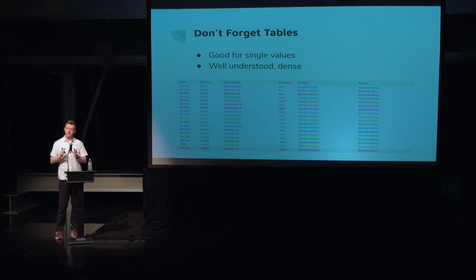So now let's finally talk about visualizations, which is what I said I was going to talk about in the first place. Let's not forget the humble table. There's a reason that everybody puts everything into spreadsheets. It's structured, it makes sense, we can parse it, we understand it, and it's super, super good for single values. So we've got a bunch of latencies stacked up over here on the left. We've got some dimensions, stuff like that. We're able to very quickly convey single value information to other people.